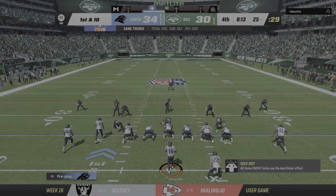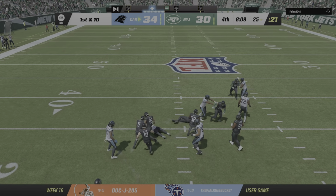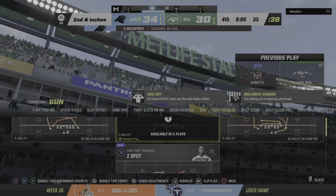The Panthers out there and ready to begin their next drive. Their lead back down to 1 score after the touchdown a moment ago. First down's a must on this drive as they start out here first and 10. And he's able to take this one up to the 35-yard line. 66 yards rushing for him now to this point.